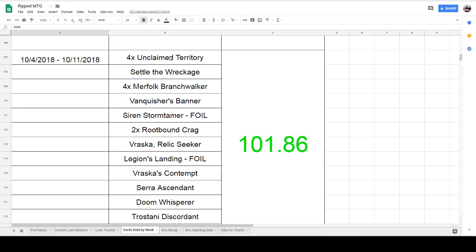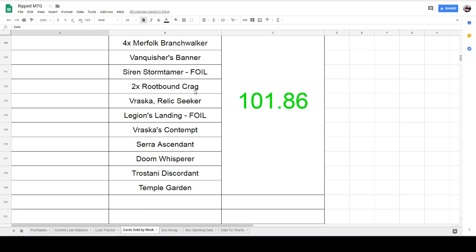So I sold my playset of Unclaimed Territories, Settle the Wreckage, 4 Merfolk Branchwalkers, Vanquisher's Banner. I sold that foil Siren Stormtamer. Siren Stormtamer saw a bit of a spike this last week, and so I'm pretty much out of those, but I have a few more Ixalan boxes to open, and maybe we'll get some more. 2 Rootbound Crags, makes sense. That's going to be a guild coming up in the next set.